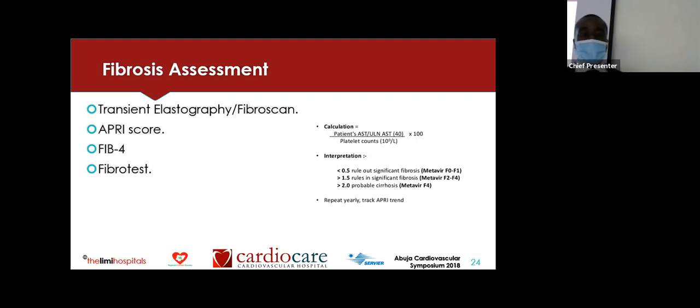There are some other tests like the FIB-4 test and the FibroTest, which use a combination of various markers, some of which are tricky to do, like microglobulin and some other things, just to calculate and assess how much fibrosis is likely going on in the person's liver. But at least this one is easy for us to do. And in the basic panel of tests we do, the HARPY score is almost always easily calculable.